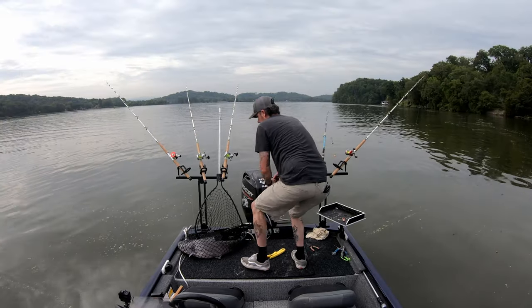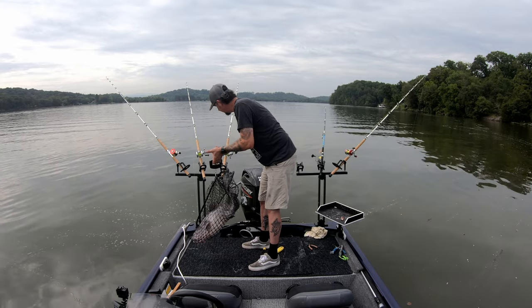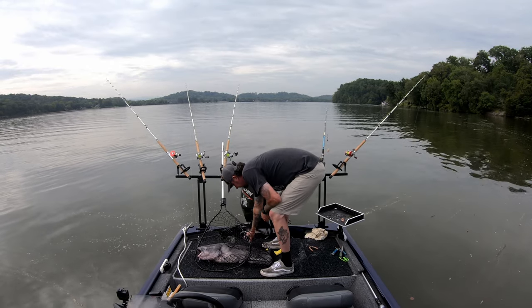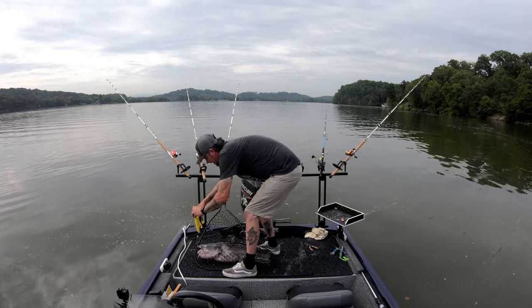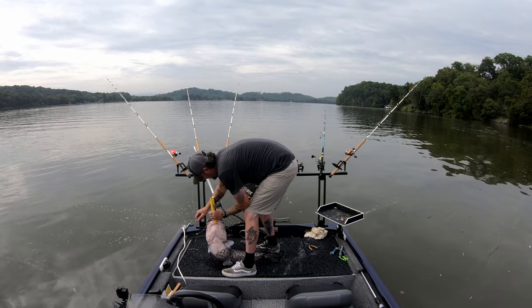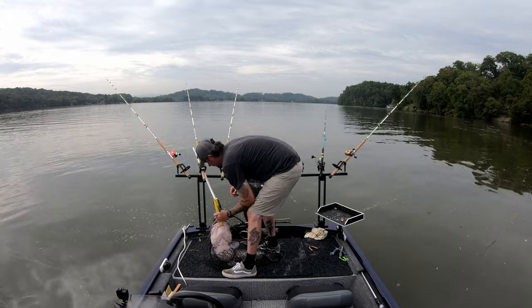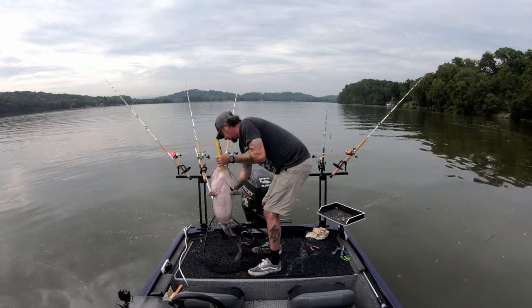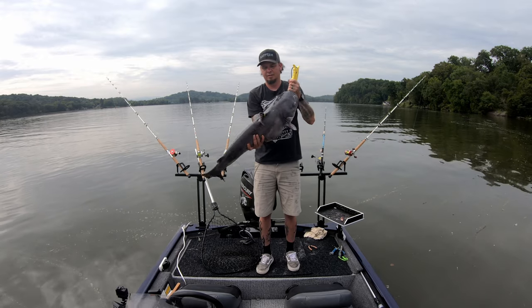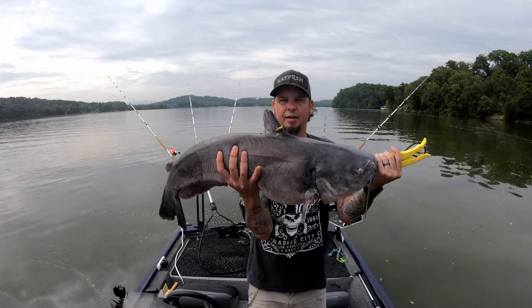Yes! Let's see how much he weighs. 22, 21 without the net. 21 pound blue cat. He's got a big old yellow tag on his fin. That was on the 12-aught hook with a big old piece of skipjack. Right. 21 pounds, baby. 21 pound blue cat. Check out that yellow tag on his fin.